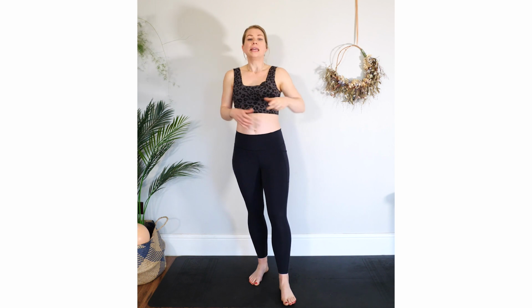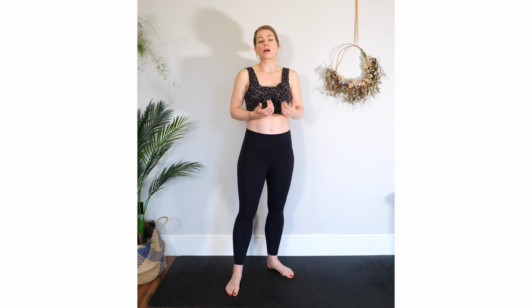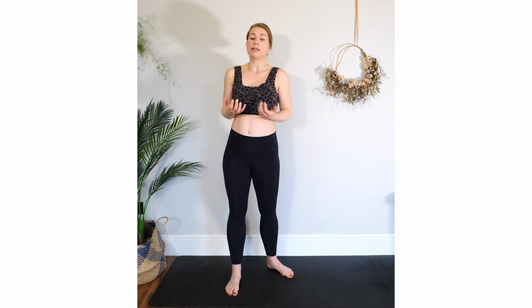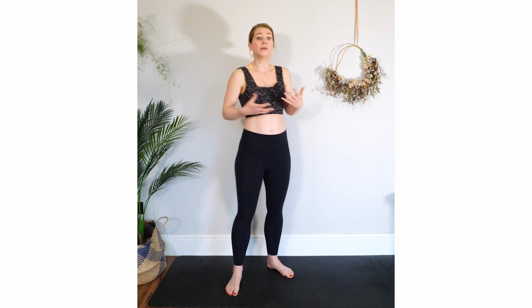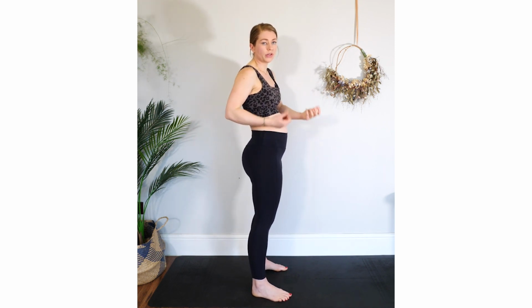And the 5th thing to think about, this 5th swap, is thinking about some of the exercises you're doing. Are they working with pregnant posture or against it? Now, during pregnancy, there are some postural changes that are quite common. Not everybody will experience them, but lots of us will. And the most common one is this kind of pregnant posture.